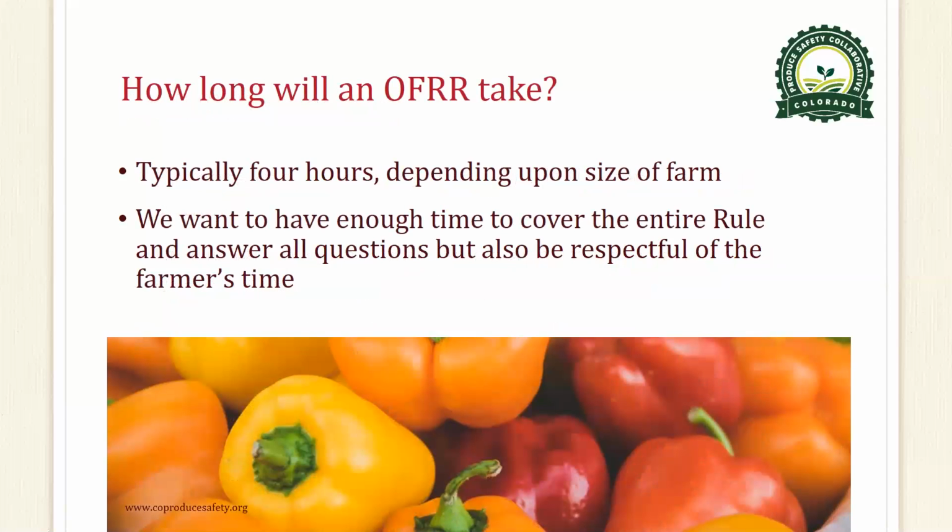How long will an on-farm readiness review take? Ideally, it'll be about half a day, depending on the size of the farm. It could be a little bit shorter. It could be a little bit longer if it's a very large farm and we're trying to get around to a bunch of different fields or sites.